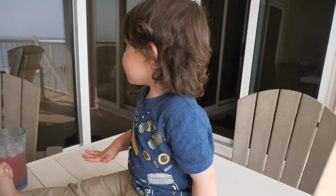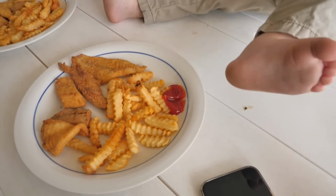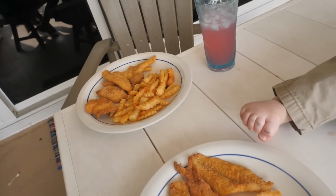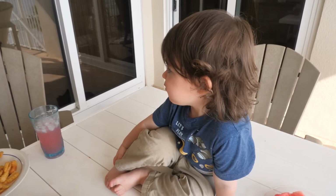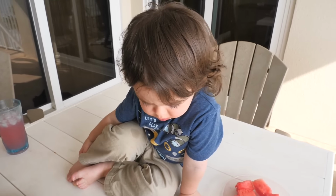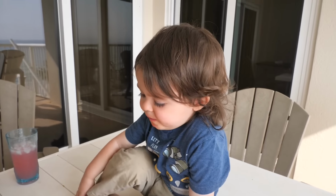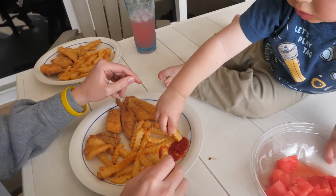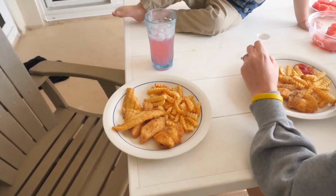All right, who's ready for lunch? We are. What you doing? We're getting started. You got some French fries, and we've got all our fish, and then Cypress has also got him 2 big old things of watermelon. This boy is eating like $40 worth of watermelon since we've been here. These things cost like 10 bucks, but he just loves them so much, so we just keep getting them for him. You need a French fry? Oh yeah, dip in that ketchup. Mmm. Okay, let's take a look at these plates.